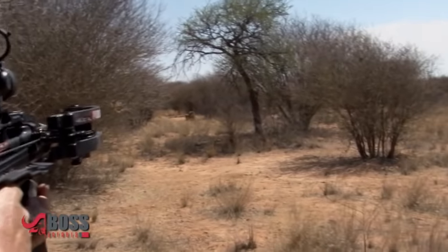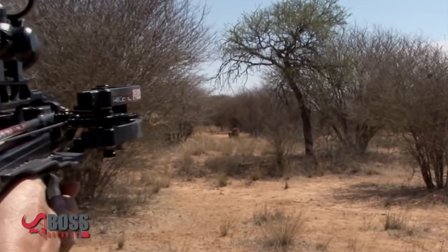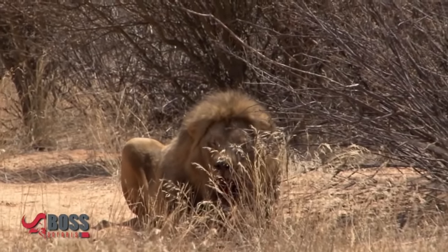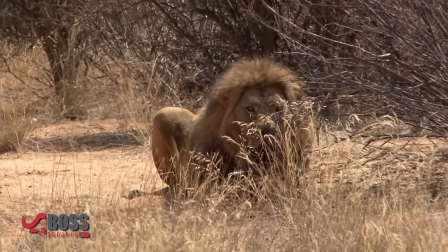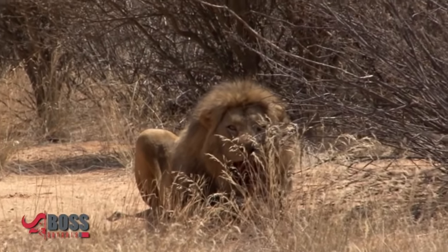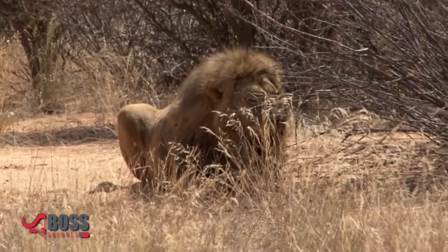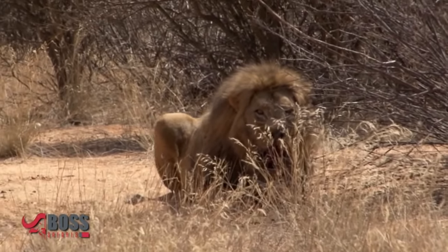Range. If he looks to the right, his chest will open up a bit and you can put it right in the chest. Now let him look a little bit more. That's too much. That's not enough. You tell me when to fire. Okay.